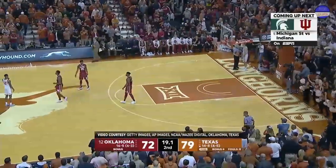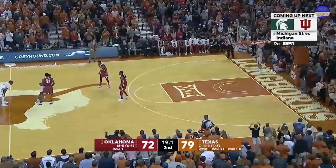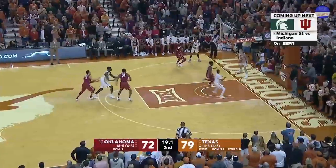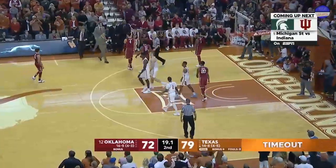Basketball, and I think Michigan State by the end of the year could very well be the best team. Still a long way to go. 19 seconds remain in this one. Kerwin Roach was open. He didn't get the ball right away. But he was open. Joseph in here.